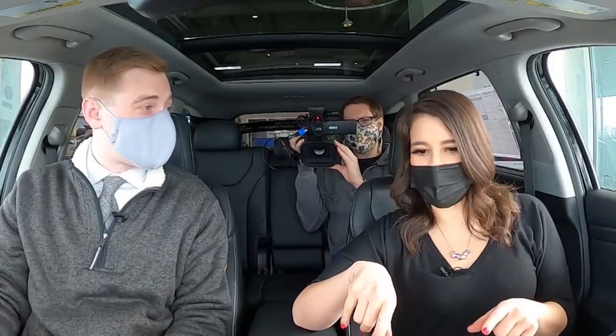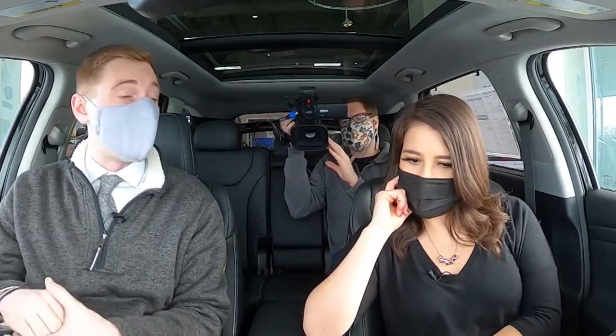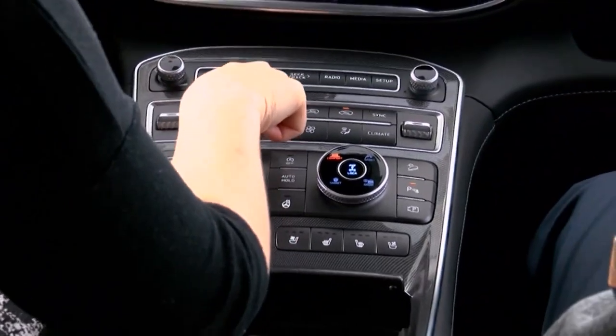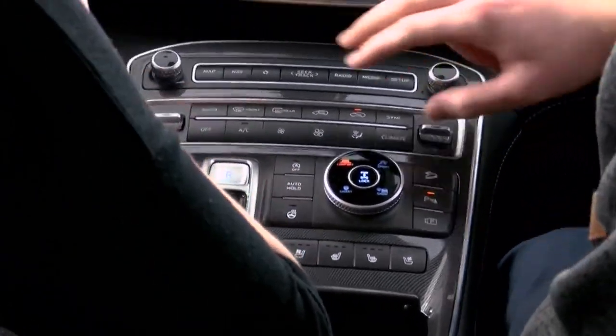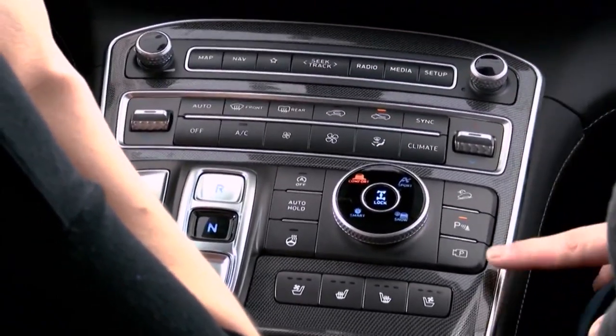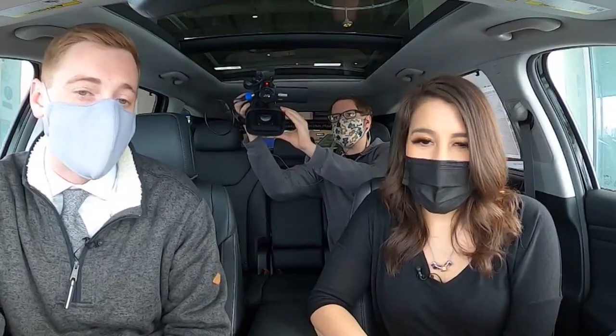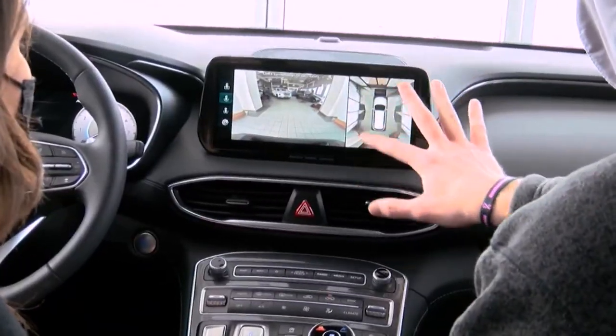You're going to test me on some of these buttons, right? We're going to test you on some of the buttons. The first one I'm going to have you look for is the surround view monitor. Is it this button? It will not be that button. This is the custom feature button. The button you'd be looking for is right here. You press that button, and when you're in drive or reverse, you can make the camera systems pop up, so it shows you all the way around the vehicle.